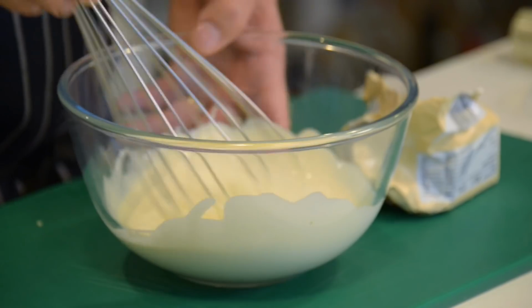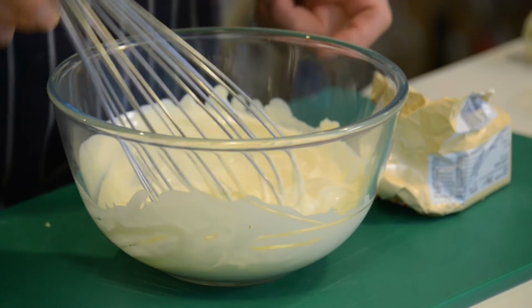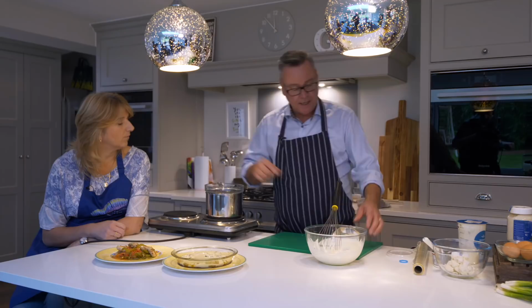So I'm going to start whisking. It's thickened quite quickly, which means the cream is not very cold when it thickens up quickly, so you have to be careful, but that's fine. Let's just leave that at that point there. I've got my chocolate in here.